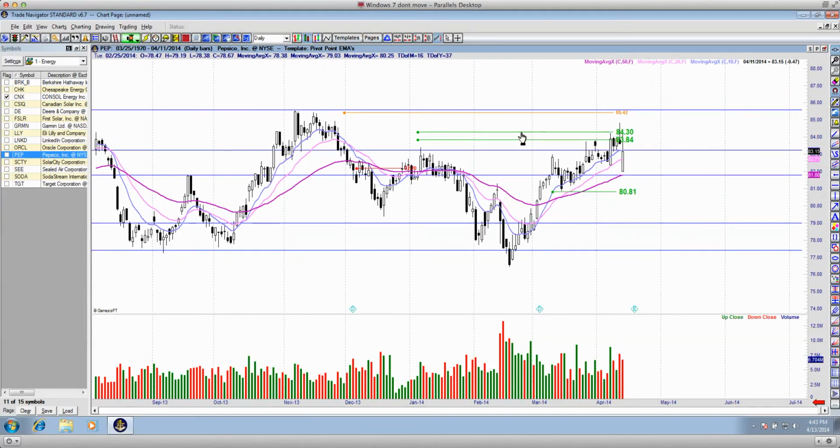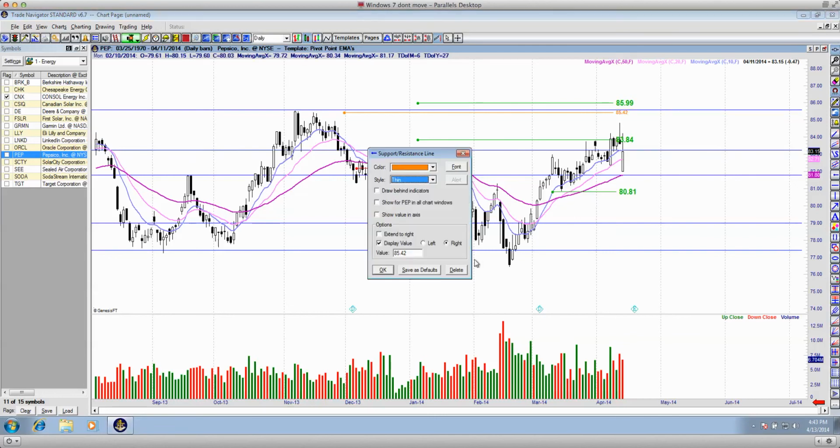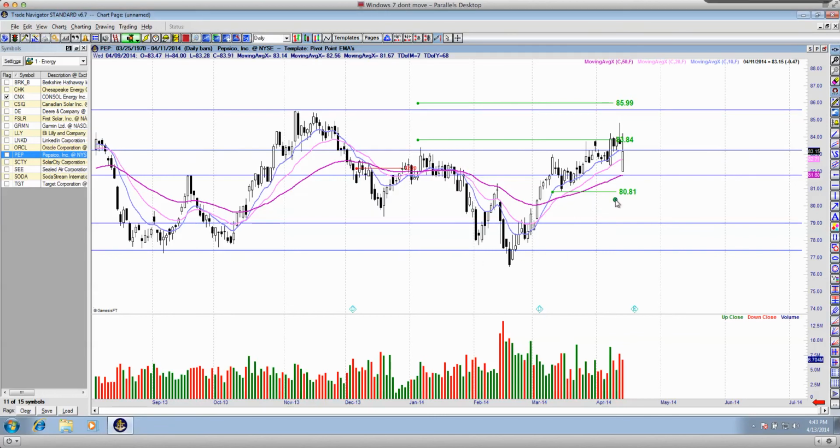Here's Pepsi. Pepsi, again, look at this bullish trade setup. 85.99 looks really, really good on the bullish side. In the way of a bearish trade setup, we've had this set up for literally weeks now. Very excited at this level over here, and we started seeing a lot of bearish engulfing candlesticks. We did not confirm, but 80.81 is a fantastic bearish entry.